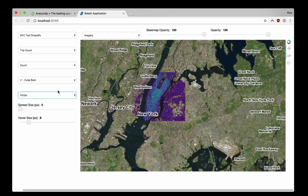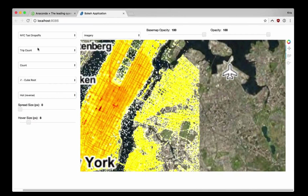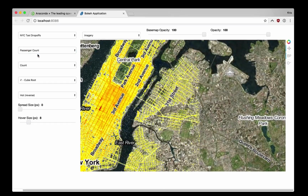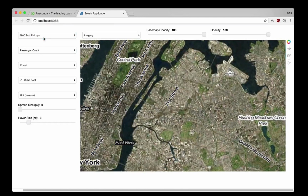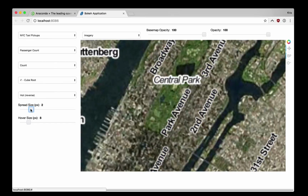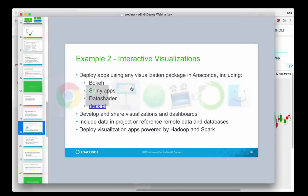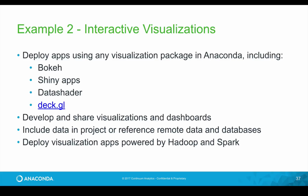We can change things like the color map, we can change spread size, hover. Everything you see here is being calculated and rendered in real time. There's no pre-rendered layers here. So as I change the selections on the left side, everything on the right is being computed. And again, it's a one-click deployment to make that available on Anaconda Enterprise. So those are some examples of interactive visualization frameworks.